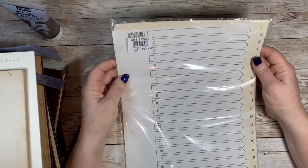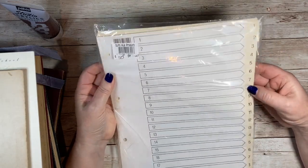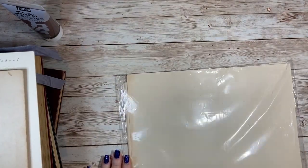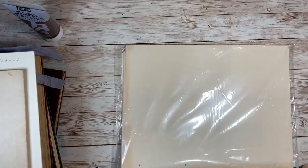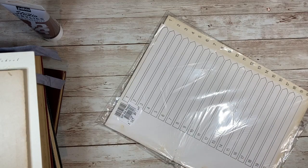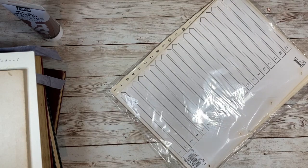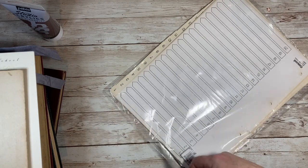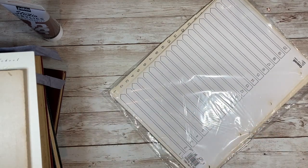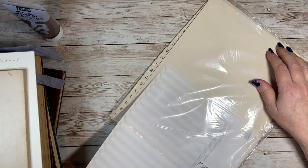And then the last thing I picked up was this for 50p. So sort of 20 file dividers. I just loved the fact that they were discoloured. Can I open it? I'm going to have to use a pair of scissors, Jess, to open that. I wasn't sure how thick they were, but I didn't really care. I thought I'll get some use out of them.